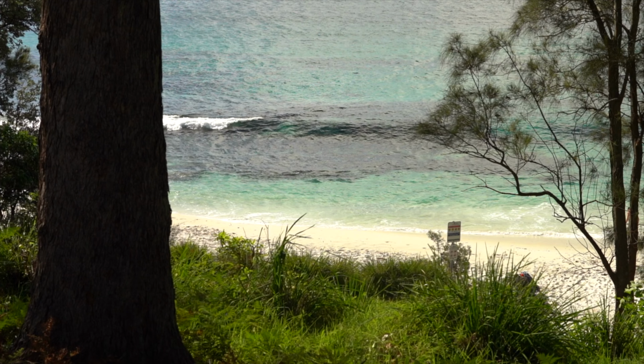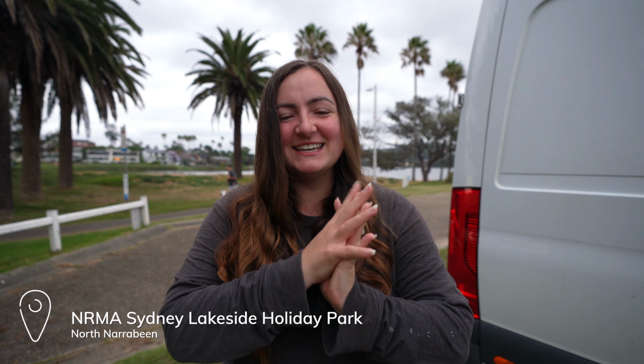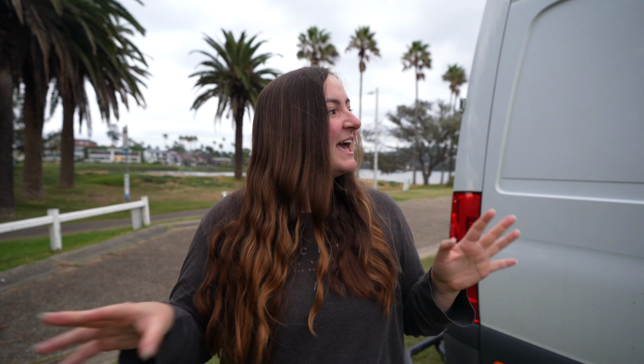After spending the last week traveling along the south coast of New South Wales, we have finally made it to Sydney, and today we're going to be fully exploring the city and we are so excited. Sydney seems to be one of the hardest cities to navigate with our van, so we've checked into the NRMA Sydney Lakeside Holiday Park, which is one of the closest caravan parks, and we're going to explore the whole city by public transport.